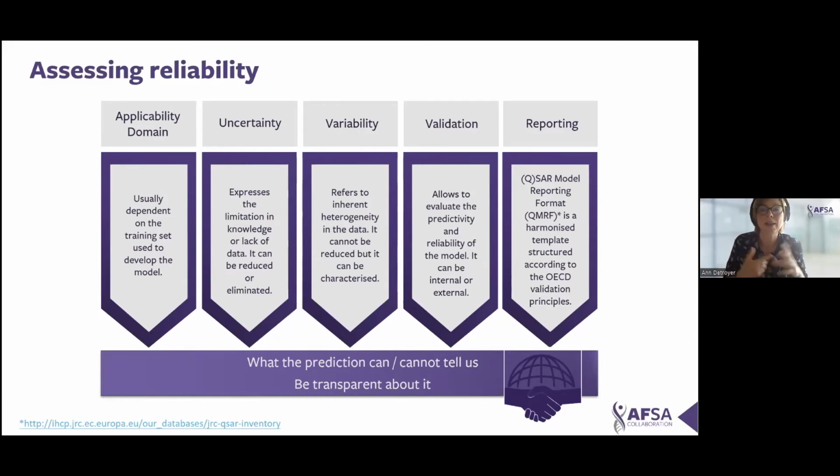A second factor of estimating reliability is the uncertainty. The uncertainty expresses the limitation of knowledge or the lack of data that's introduced. And that was what I was talking about regarding biological data, how it's important to curate your data, to get all of this uncertainty out: uncertainty linked to process and uncertainty linked to repetitions of your biological data. And it should be eliminated as much as possible at the stage of building the model. But you can always have a look at this information to make sure that it's been limited to a maximum.